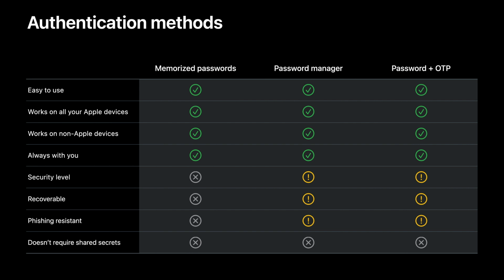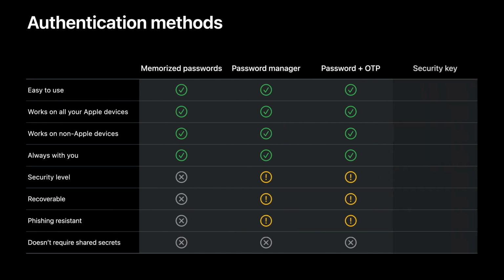Let's compare security keys to the other items in that chart. They're fairly easy to use after the initial learning curve. They work on all of your Apple devices and many modern non-Apple devices, but they're not necessarily always with you. You need to purchase and carry around additional hardware at all times. This can be a barrier to entry for adoption and is a step back in usability compared to passwords.